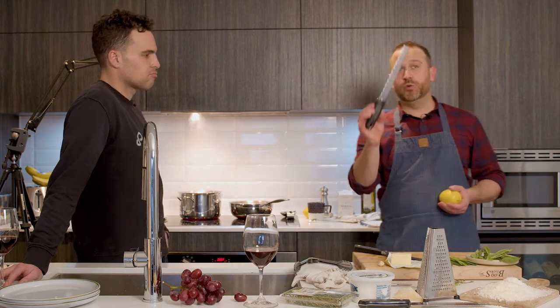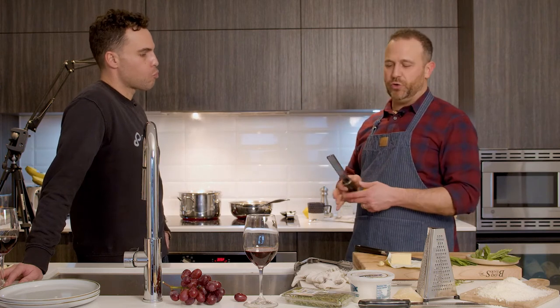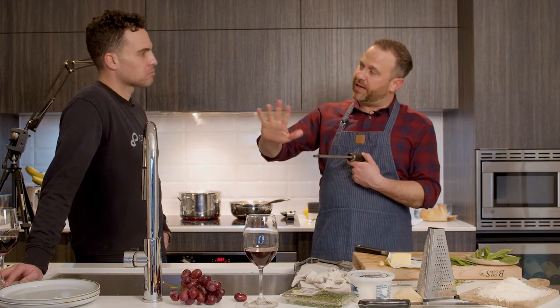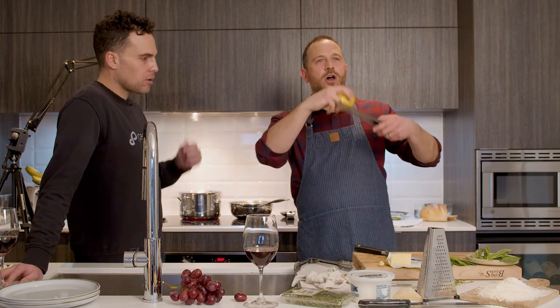And one of my trusted tools that I use is a microplane. It's like one of a desert island chef's tools. Very, very important. I can take fresh cinnamon sticks and grate that on top of food. I can take the zest of lemon, orange, lime on a cocktail.